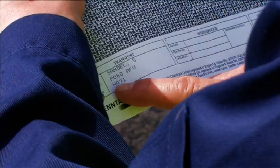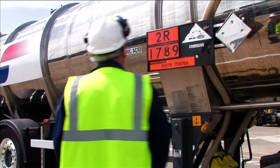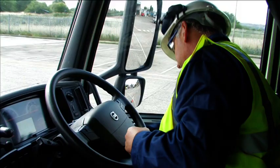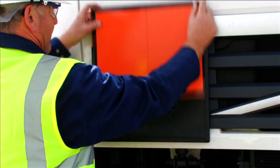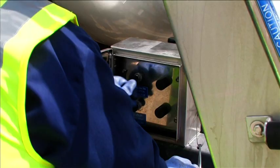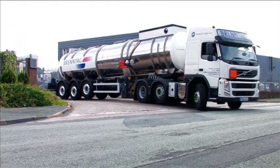The details on the consignment notes and instructions are checked against the tanker, the correct fleet number, product and legal weights. The checks also include road tanker-related items, dangerous goods compliance and load security. Once satisfied everything is in order, nil defects are recorded and the vehicle can depart onto the public highway.